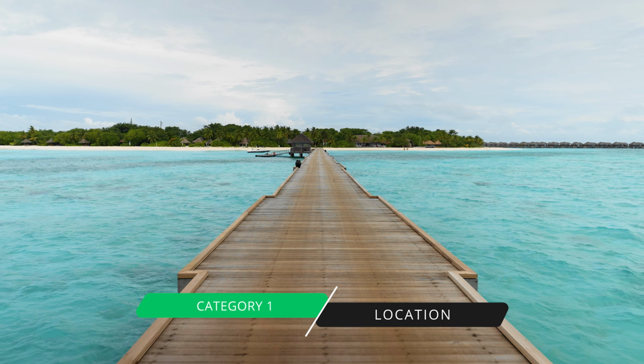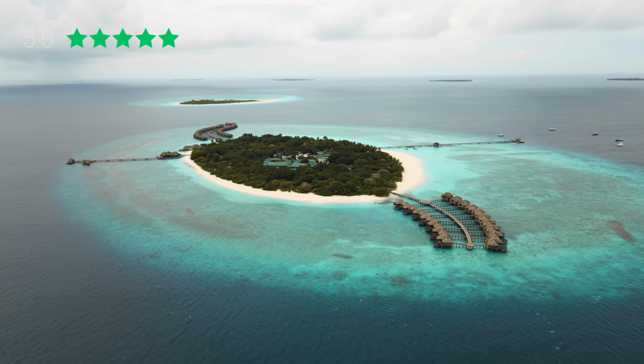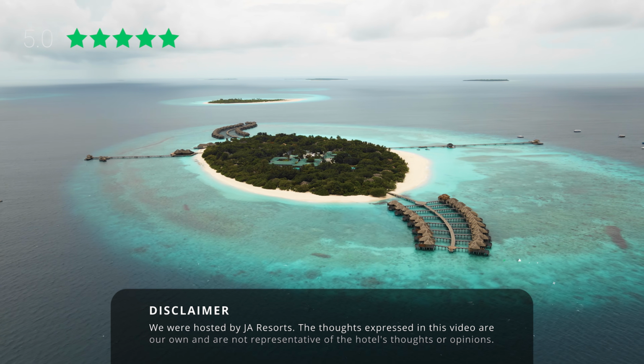So let's jump right into our review. Our first category is location. Location we rate 5 stars. JA Manafaru is the most northern hotel in the Maldives. It is incredibly remote and there's absolutely nothing around us.